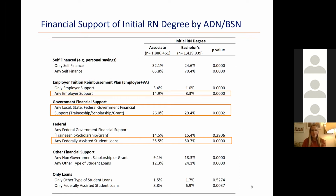Shifting gears a bit to look at the financial support of the initial RN degree, nearly a third of ADN entry RNs and a quarter of BSN entry RNs completely self-financed their education. Both ADN and BSN entry RNs who held a prior healthcare job were also more likely to have received employer support towards their initial degree compared to RNs who did not have prior health-related jobs. And ADN entry RNs were also more likely to have received employer financial support compared with BSN entry RNs at almost 15% compared to 8%. And they were also less likely to have received government scholarships or grants for their initial RN degree, as well as any federally assisted student loans.